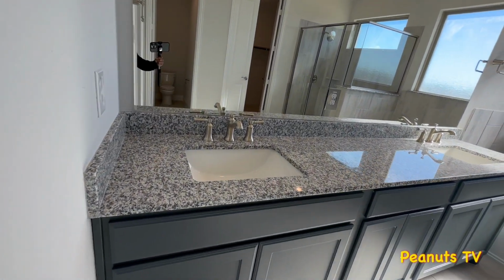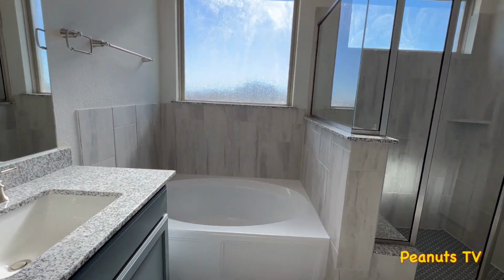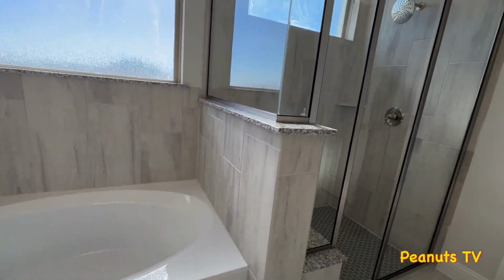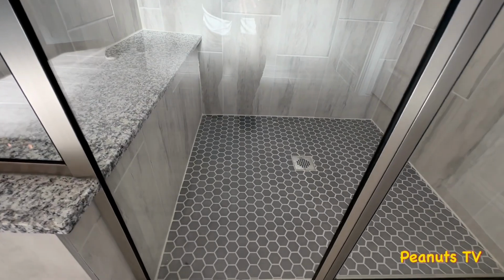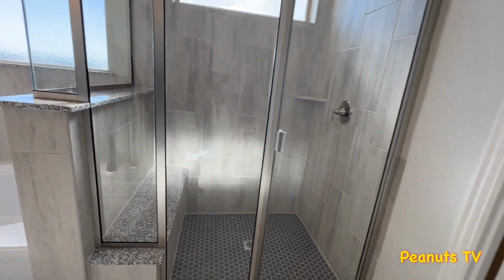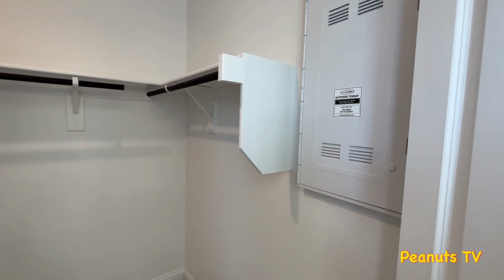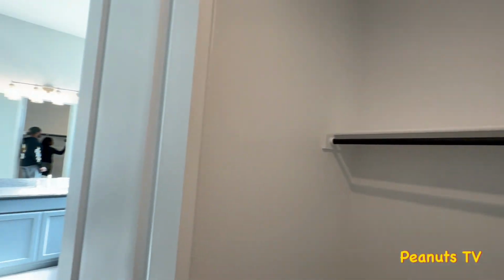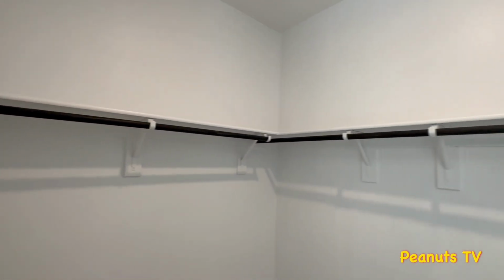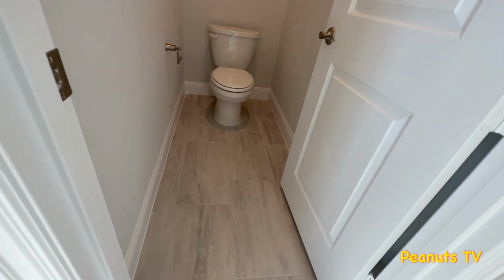Have your dual sinks. Have your tub over here, frosted glass window above it, separate shower, the sitting area in the shower. Come over here, you have your closet. Nothing on that wall, nothing. So over here you have your toilet room. Toilet area. It's a lot of space in here.